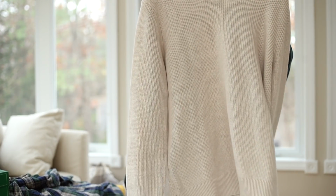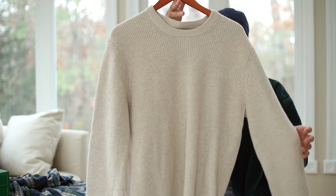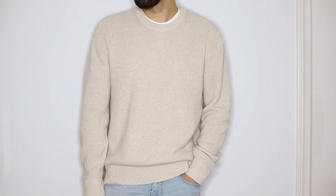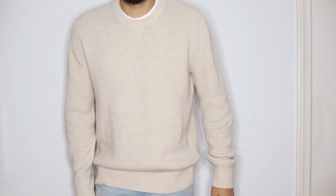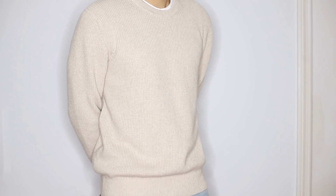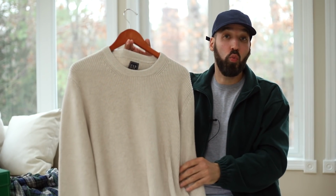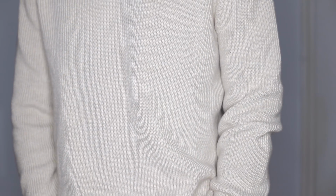And I had a neutral sweater prior to this, but it was baggy and way oversized. This one has that chunky design, but with a good fit. It doesn't look like my sweater is extremely oversized. Again, really nice texture, and it's not gonna itch me because it's all cotton. Great color. You really need to have a neutral tone sweater. It goes with so many different things. It's not flashy because there's no branding on it. It's just a clean piece.